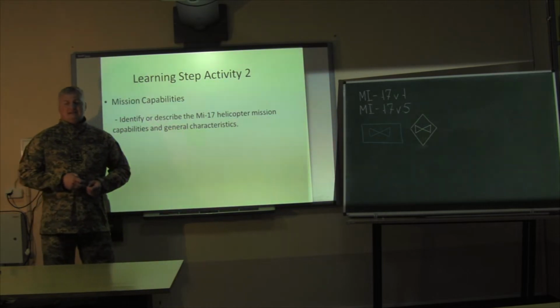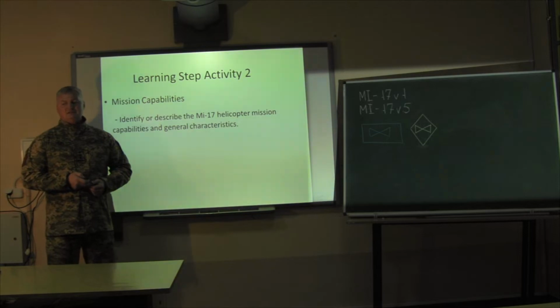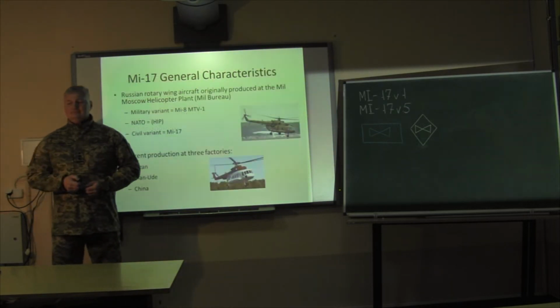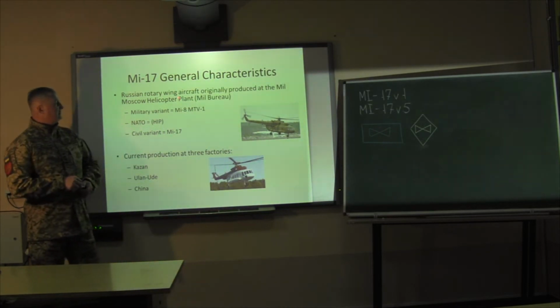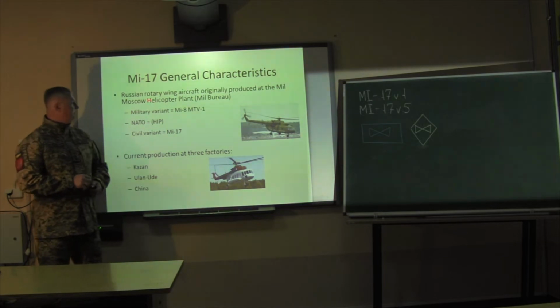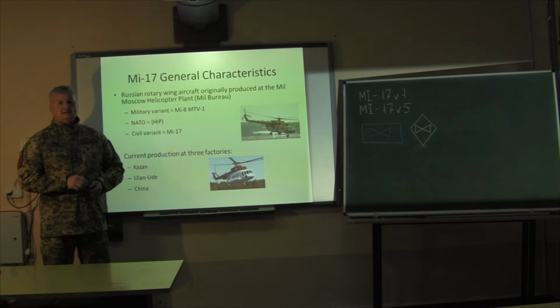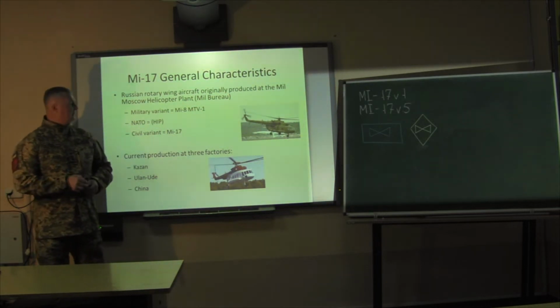About the mission capabilities. Identify and describe the Mi-17 helicopter's mission capabilities and general characteristics. Mi-17 general characteristics. Actually, it's a Russian rotary wing aircraft originally produced at Mil Moscow helicopter plant, Mil Bureau. That is the main name of the plant.